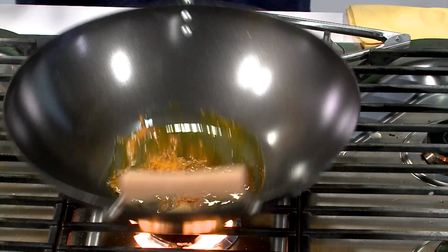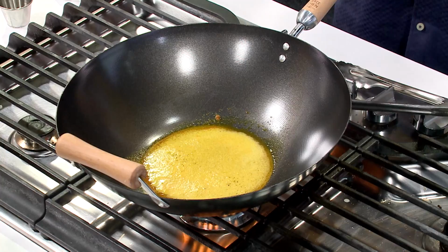I'm gonna add to that a little bit of oil, and we're gonna toast up these spices. It smells like a spice market in here right now. They're so robust and perfumey. They really make me want to take my clothes off a little bit. You see that? Right now, the oil is cooking up all those spices. It smells fantastic.